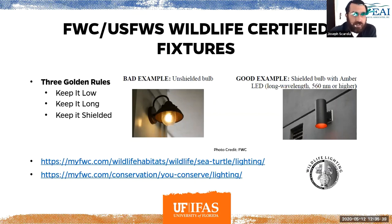You can see on the left there's a bad example of an unshielded bulb, where light is just being broadcast all over the place. And then a good example of a light where the light is directed downward, where it needs to be, on the ground. The fixture shielding is also using a long wavelength bulb, and that long wavelength bulb is less detrimental to nesting and hatchling sea turtles. While it's not invisible to them, it reduces the glow and reduces disorientations when used appropriately.